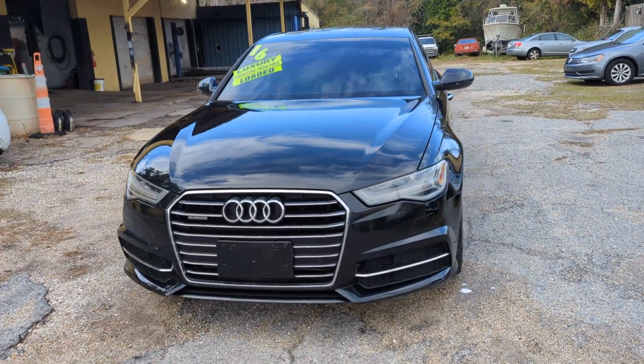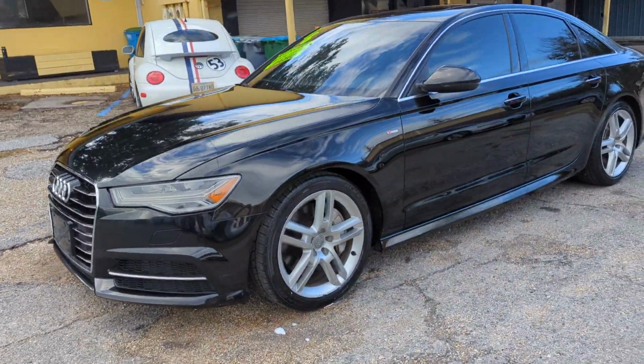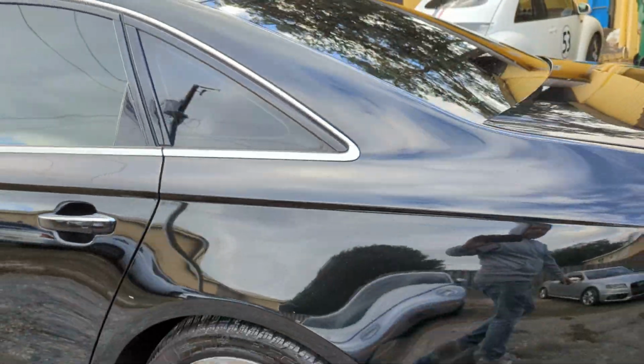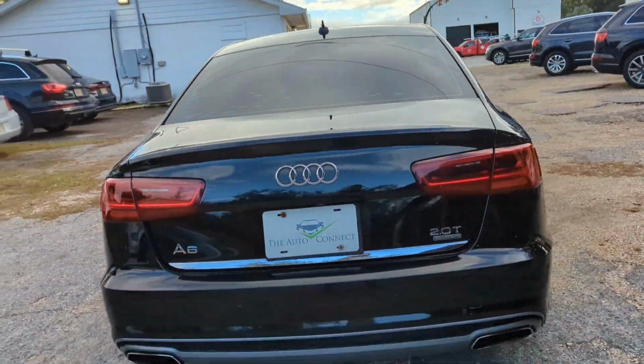We have a 2016 Audi A6 Premium Plus S-Line Edition, 2.0 turbo, all-wheel drive Quattro. Do a quick walk around video of it. Overall, really clean. Some rock chips and stuff we'll see a little bit throughout. Overall though, interior is really clean, exterior is clean.